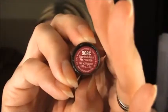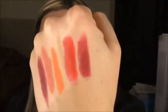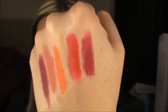And also number 908C, which is called Sugar Plum Fairy. And this is a deeper version of that color, more of a purpley tinted color. I love this color too, and I have been wearing it quite a bit. These colors are insanely gorgeous. These were $2.48 each, and they are wonderful, wonderful lipsticks, and I definitely recommend them if you are looking for something more affordable with staying power that are matte.